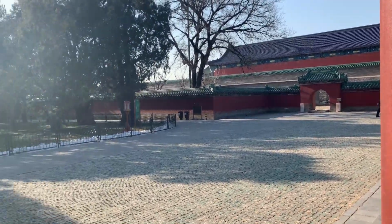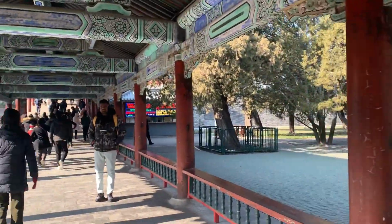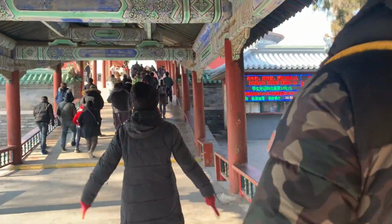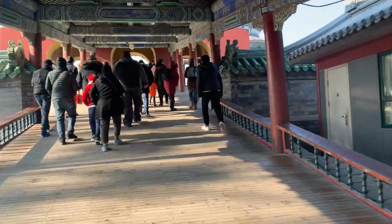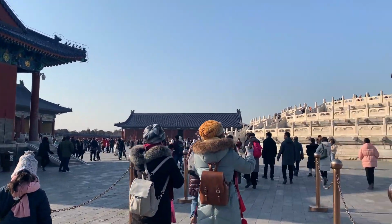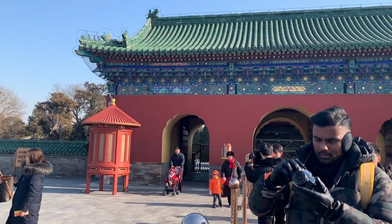We are at the Temple of Heaven. I think it snowed a couple of days ago, so there are patches of ice everywhere. Temple of Heaven is basically a place of worship, right? It is to pray for the harvest. It represents the sky and earth, but in the Qing dynasty, they changed the color and it symbolizes only sky now. So blue represents the sky, green represents the earth, and yellow the emperor himself.